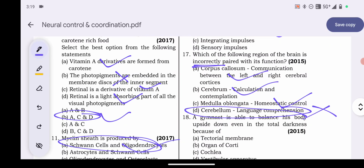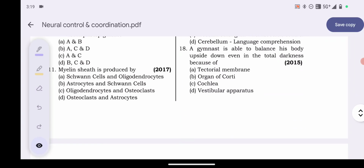Explanation: language comprehension is a function of the cerebrum's forebrain, namely Wernicke's region, which is located in the temporal lobe, not the cerebellum. Okay, so D is the answer.